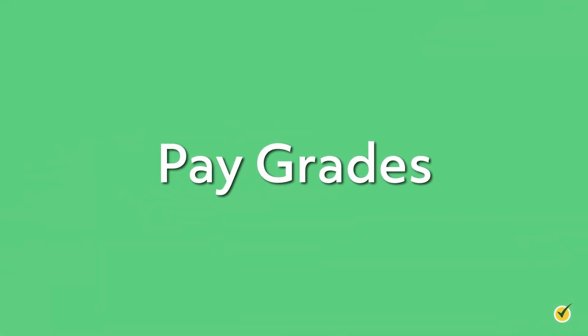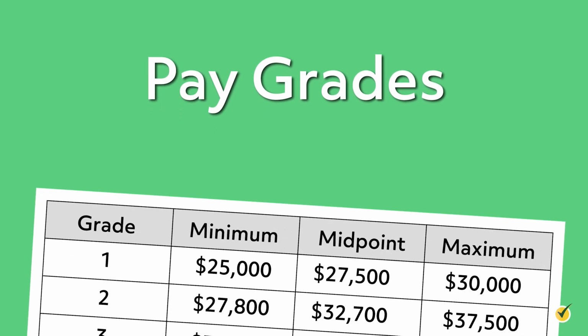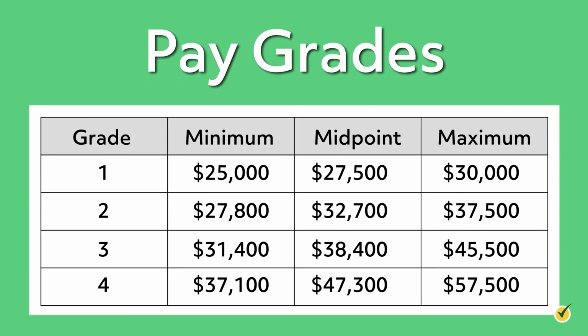The information obtained from the pay data is then applied toward creating a salary ranging system. Pay grades can be established and, depending on the size of the company, salary grades can be as compressed or broad as the company chooses.